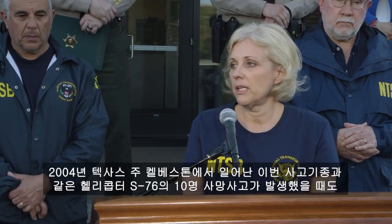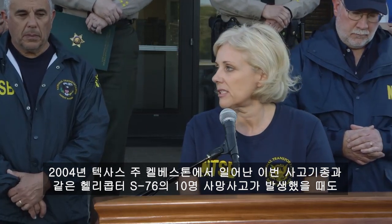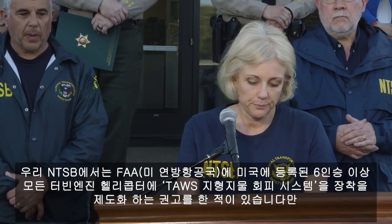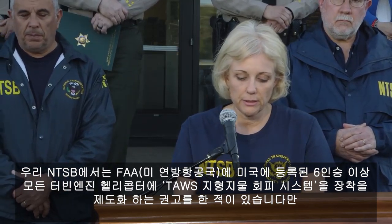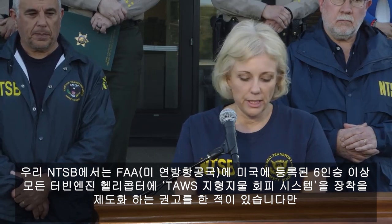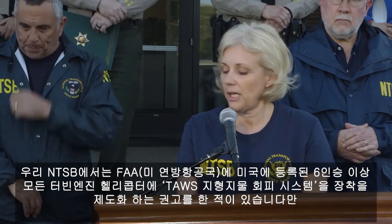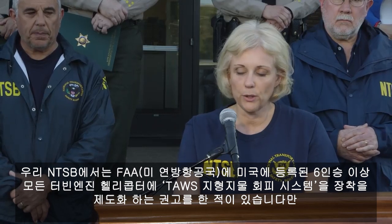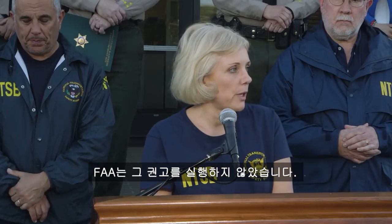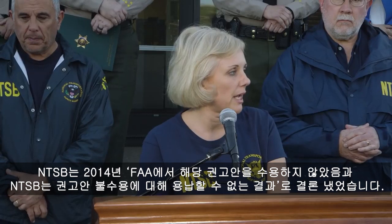In 2004, the NTSB investigated a crash involving an S-76A in Galveston, Texas, which killed 10 people. We issued a recommendation to the Federal Aviation Administration that stated, require all existing and new U.S.-registered turbine-powered rotorcraft certificated for 6 or more passenger seats to be equipped with a terrain awareness and warning system. They did not implement the recommendation. In 2014, we closed the recommendation as unacceptable.